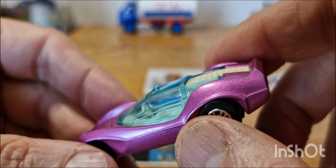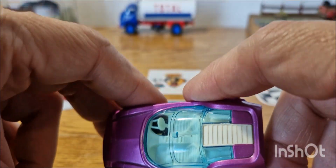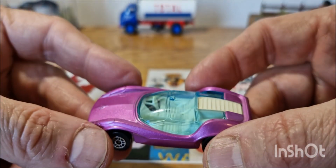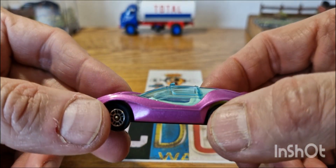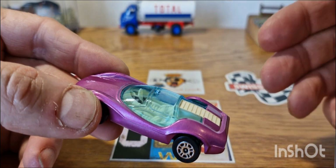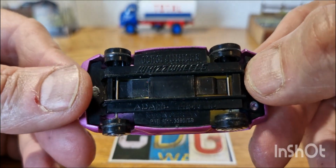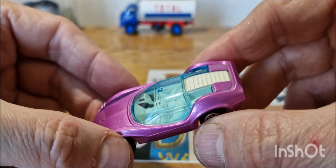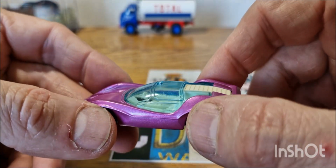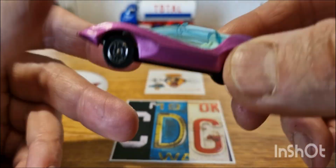And like I said before, Corgi Juniors and the Husky range are harder to find than the Matchbox, and that's mainly because, especially with the Husky toy, they didn't do them for very long. Hence, there was no time for variations. And I do believe that the Husky toy went on to become Corgi Juniors. So Corgi Juniors ended up taking over the Husky toy, even though Mettoy was the owner, the parent company of Corgi and the parent company of Husky. But when they folded Husky up, it ended up becoming Corgi Juniors, as far as I believe.